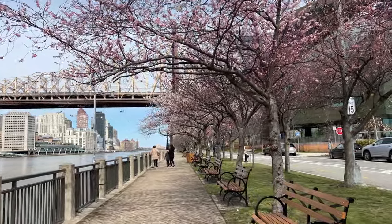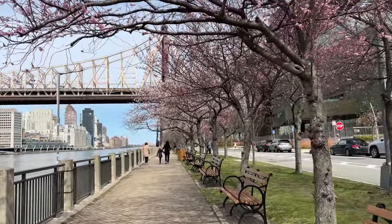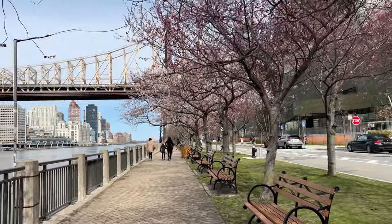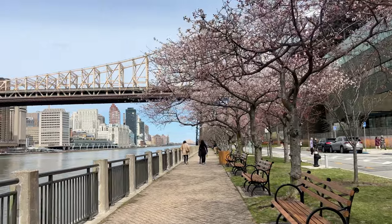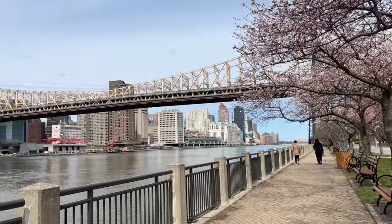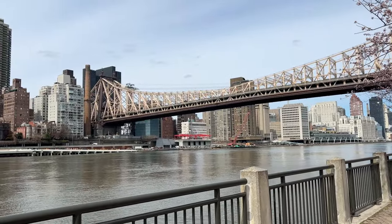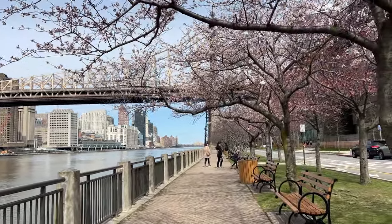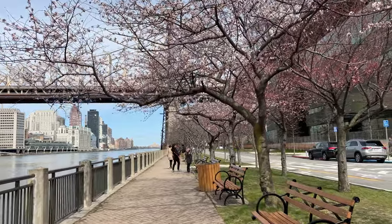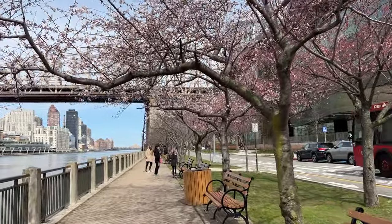The best way to come here, you can take the F train and get out at the Roosevelt Island station. The station is far up there, but if you want to come from Manhattan, you can take the F train, or you can take the Roosevelt Island Tram. That's another way you can come here. I think the tram is the more fun way to come to Roosevelt Island because you will get a sort of unique experience.